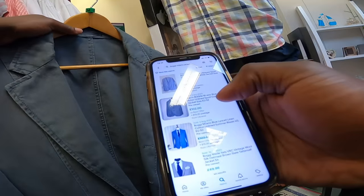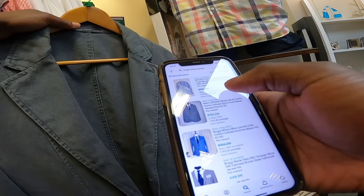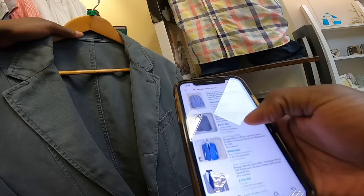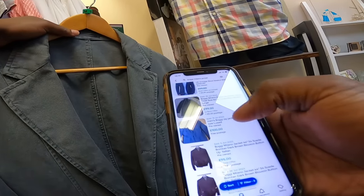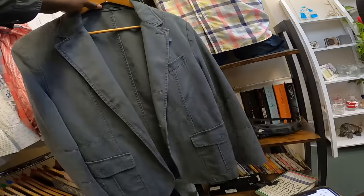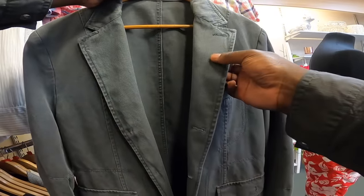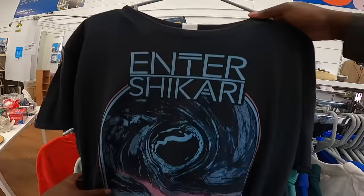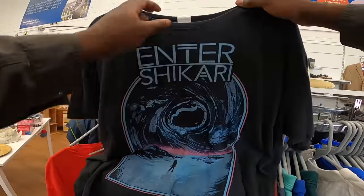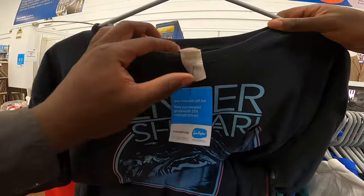Well, there's one there for £100. That was in Ukraine. That top one there, 115 or around that. It was in Poland. And then, oh yeah, well, there's 100. You know what, I might give it a go. That's such nice, real strong tool canvas. Everything just looks so well done. I did find this one here though, the Enter Shikari thing, and it's on an older Gildan. So I think that should be okay, £2.25.